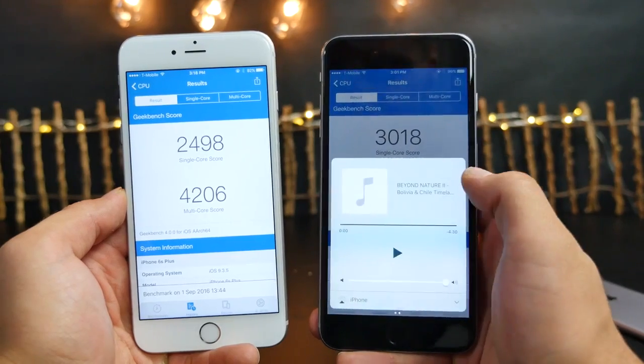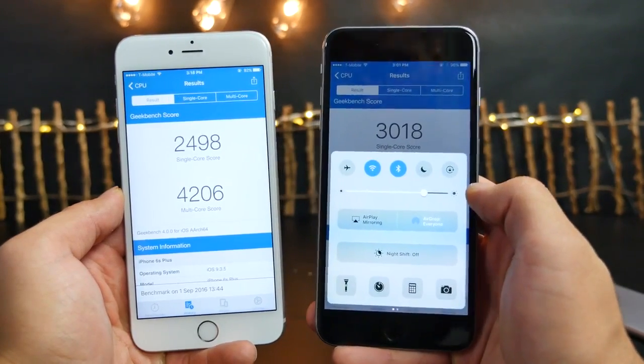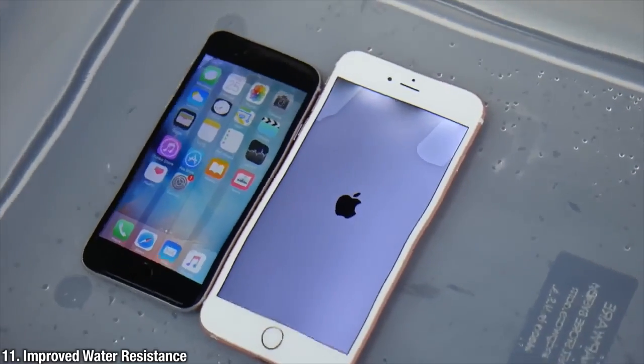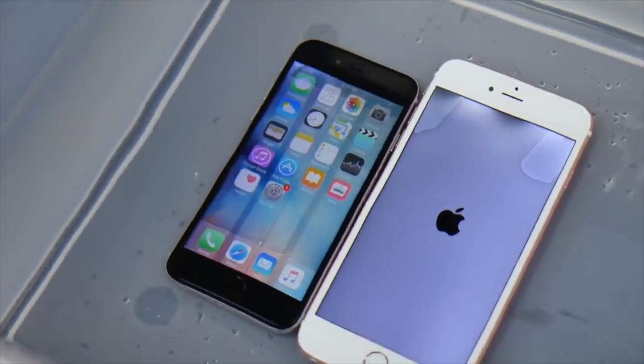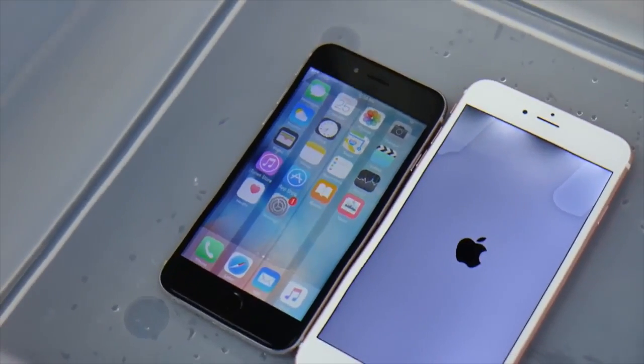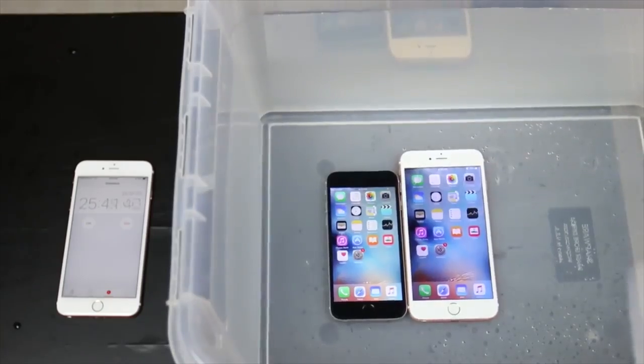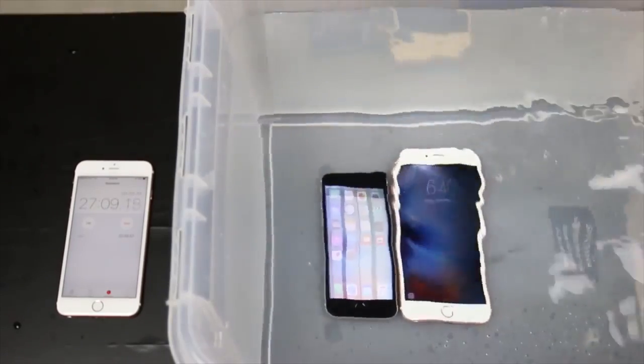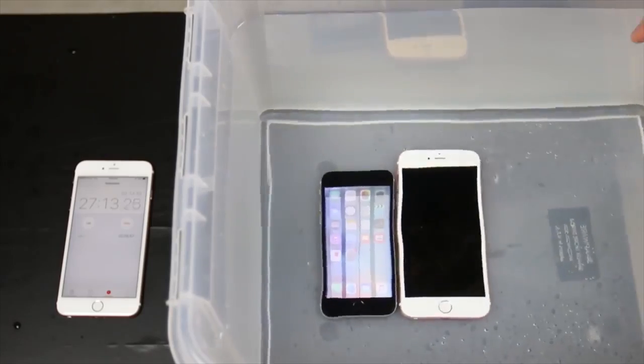Now, the nanometer construction is still going to stay at 16 nanometers, still going to be a huge upgrade over the A9. Now, this is the one I'm personally most excited about. We don't know if it's going to be exclusive to the 7 Plus or the 7, but it should happen on one or both of these devices. Imagine never needing a waterproof case again whenever you go to the pool or the beach. Not saying you should use it like that, but you certainly will be able to.